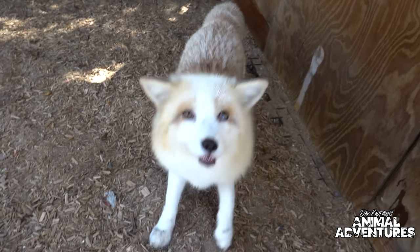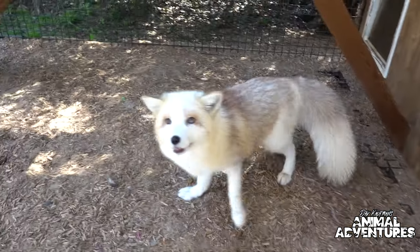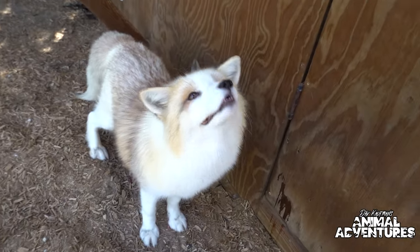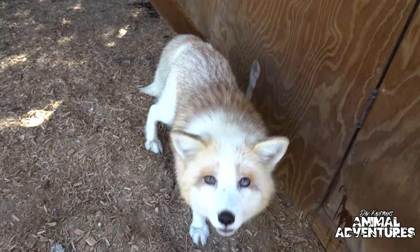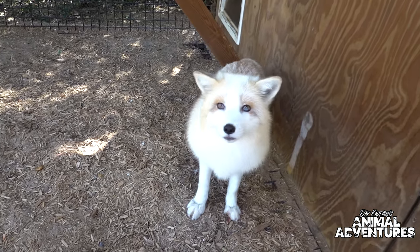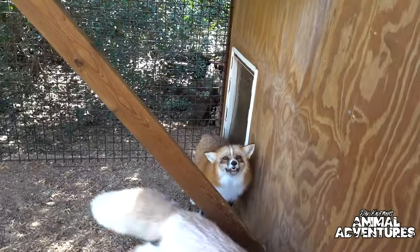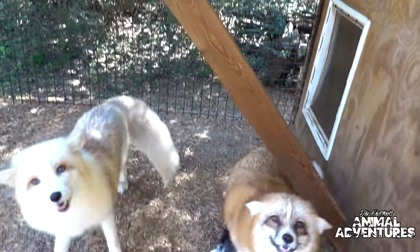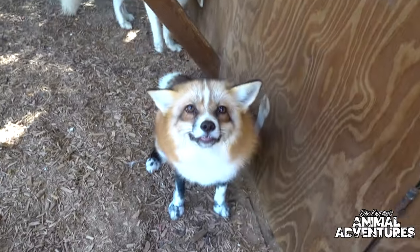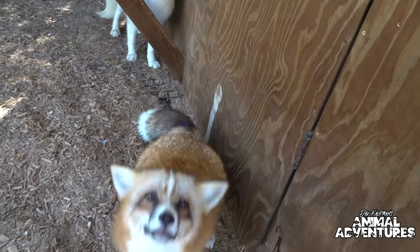Rusty has blue eyes. On our right side, his left eye, the bottom half of it is blue. He has a half blue, half brown eye. Look at that. That's their baby. That's my baby boy. I love him. And that's Callie. Hi, Callie. Now, Callie looks like the wild type, a red fox, with a little bit of extra red patches and extra coloring.